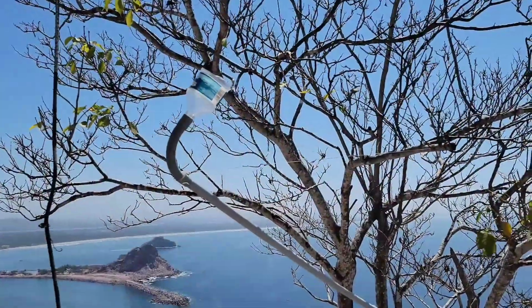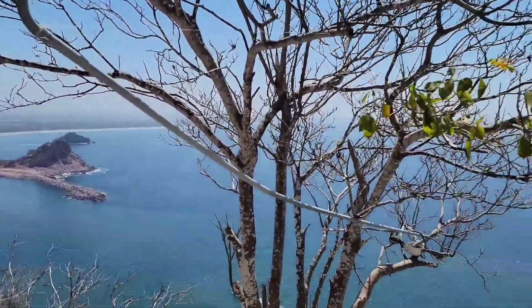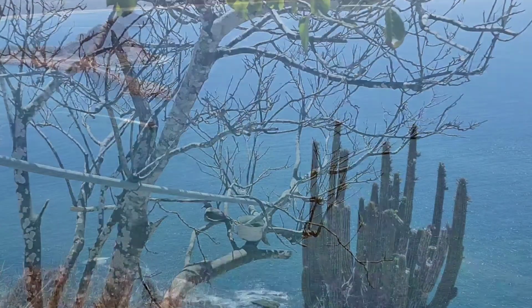The ingenuity of the Mexicans. Put the water in there, and it goes right down there. Feed that nice little bird.